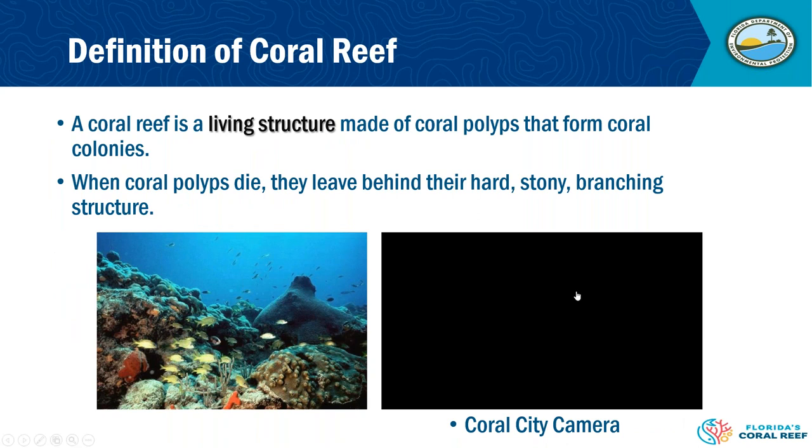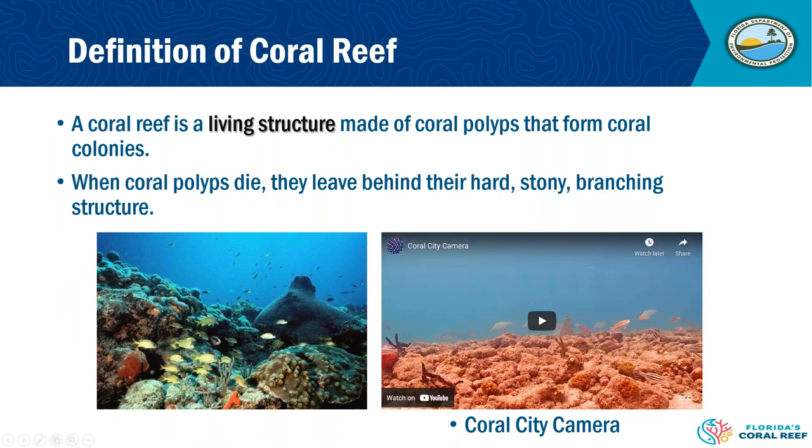A coral reef is a living structure. It's made up of these coral polyps. They form coral colonies. I like to think of it as people living in a condominium complex. You have all of these individual condo units as the coral polyps, and together they make up the entire building. So they are a big kind of interconnected structure. When coral polyps die, they leave behind their hard, stony structure. It could be branching, it could be bouldering, but they secrete that limestone and the calcium carbonate, and that builds up their base skeleton structure over time.